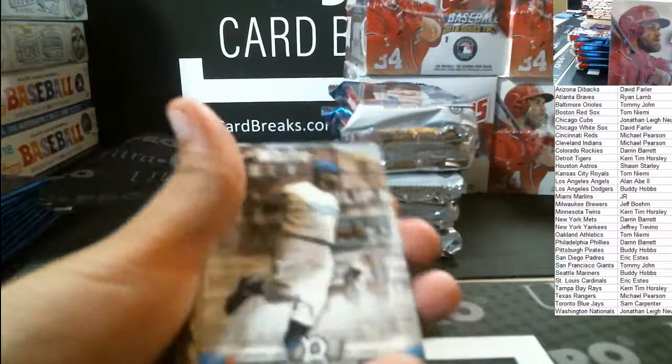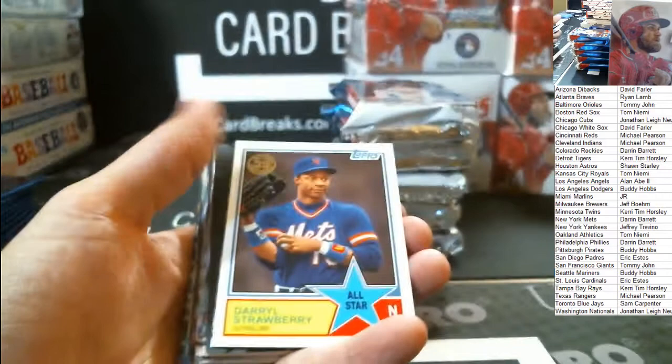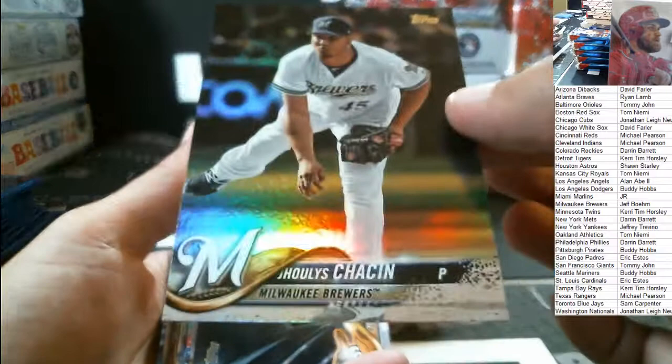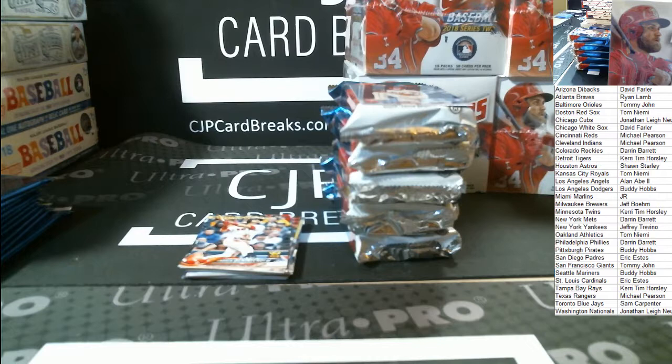Oh, that's a nice card right there. I like that. Jackie Robinson, legend salute for the Dodgers. Then we got Jace Peterson for the New York Yankees, gold out of 2018. Darryl Strawberry's 35th All-Stars insert. Jesús Aguilar for the Milwaukee Brewers. And then we got a black parallel, Caleb Joseph, number 267. Black parallel, Caleb Joseph for the Orioles, number 267.